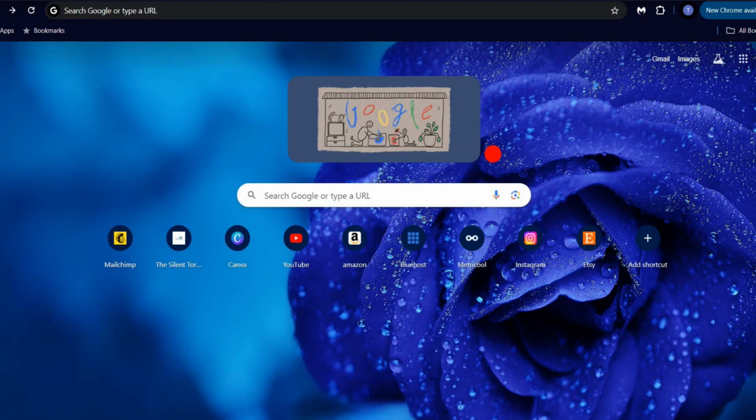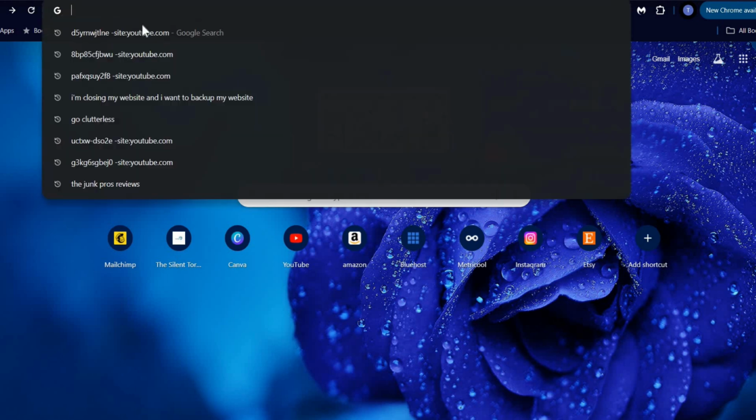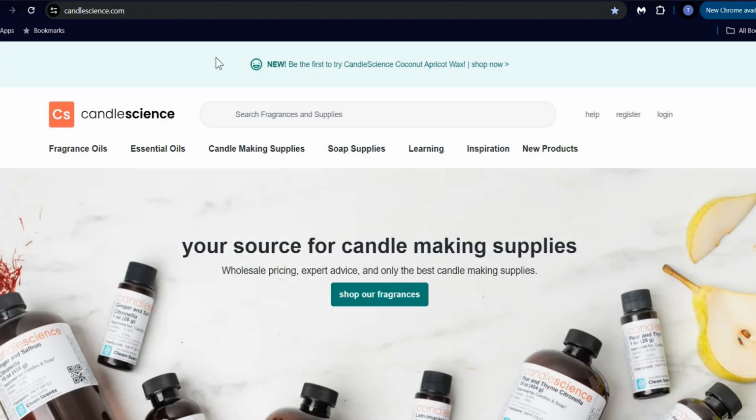Hey everyone, so I am going to go ahead and figure out what diffuser I'm going to make, what oils I'm going to use. I do have some sample oils here, a ton of them, but I want to double check and make sure that they are compatible with making reed diffusers. Now, most of my fragrance oils come from CandleScience. I love that place. So I'm just going to head over here to CandleScience and see if any of the ones I have are on the list.